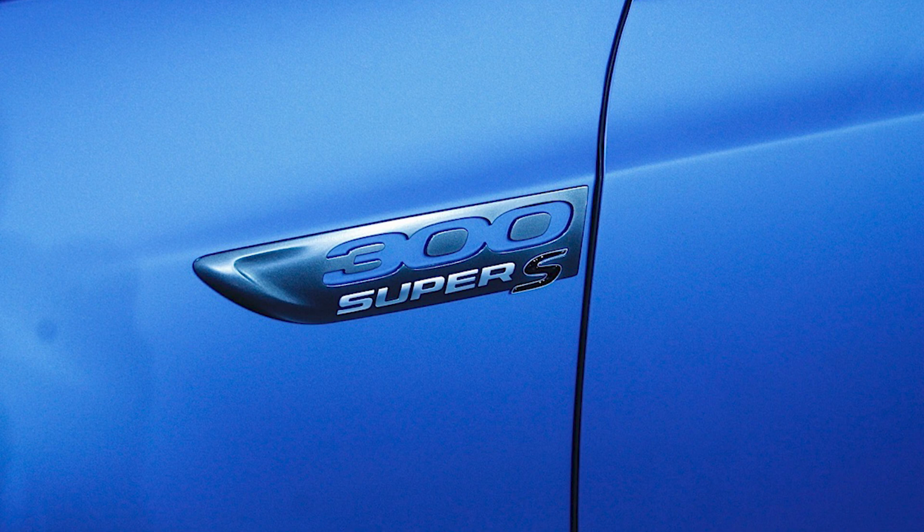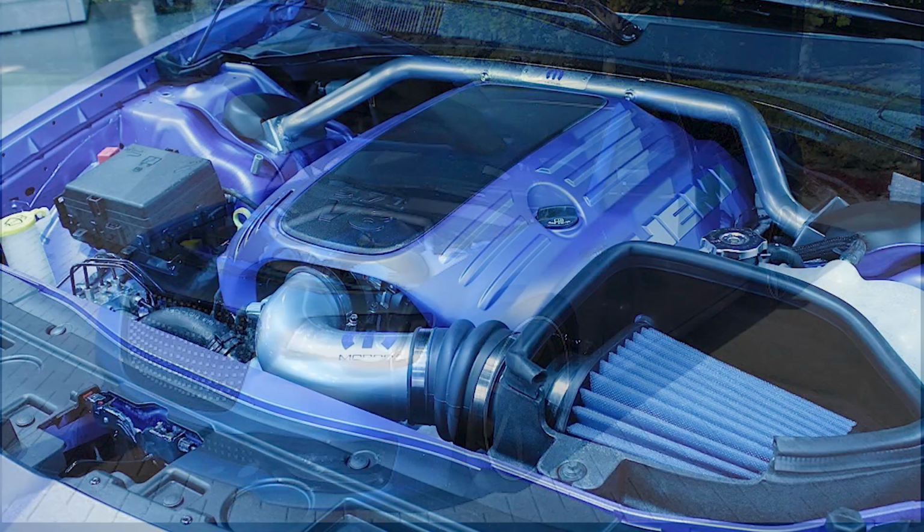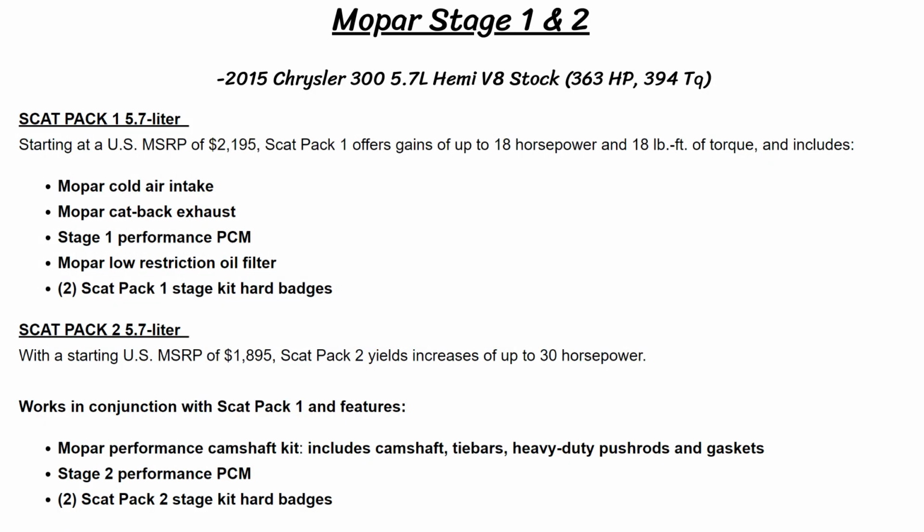As nice as all of that was, finally Chrysler provided more than just a visual improvement, as the concept was loaded with Mopar performance parts. It didn't have the 6.4 Hemi like the SRT version overseas, but the 5.7-liter Hemi V8 under the hood got Mopar's Stage 1, 2, and 3 Scat Pack upgrade kits, the same ones offered for the Dodge Charger and Challenger, and I'll show the improvements for those on screen. With all three, the 300's Hemi is boosted to over 470 horsepower.